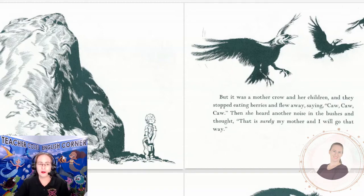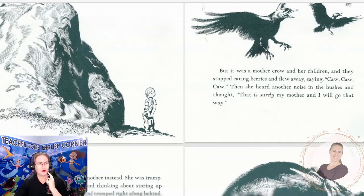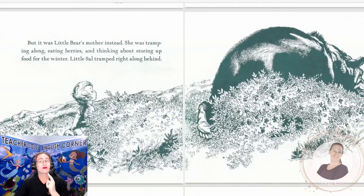Then she heard another noise in the bushes and thought, that is surely my mother, and I will go that way. Do you think it's her mother? Who do you think it might be? Did you guess the bear? You're right. But it was Little Bear's mother instead. She was trampling along, eating berries, and thinking about storing up food for the winter. Little Sal trampled right along behind.